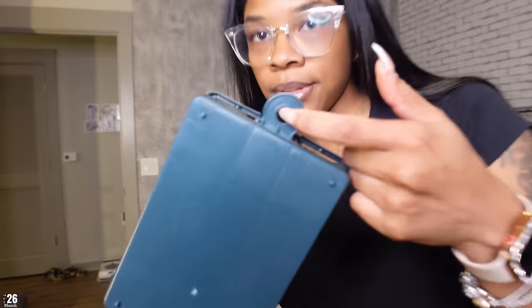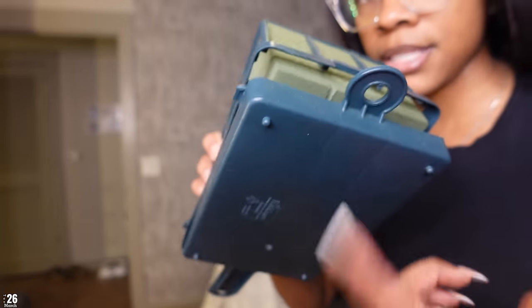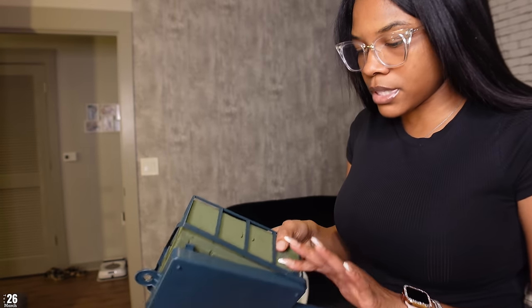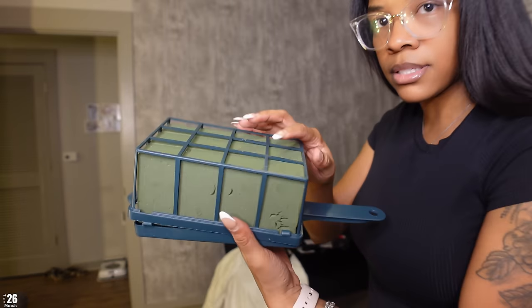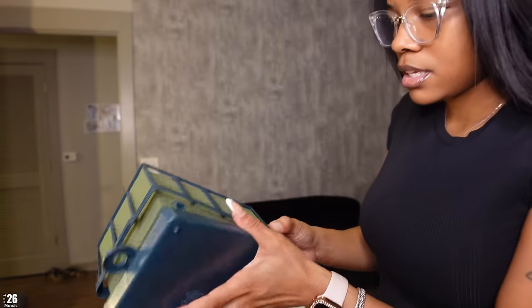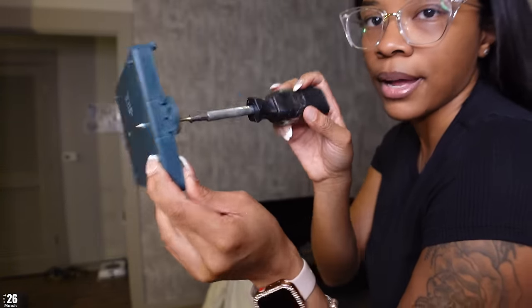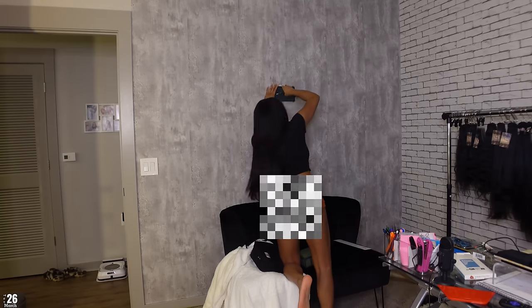The hole is too big for the nail, so I'm just going to take off the base and drill this part into the wall so that I know it'll stay on there. And I'm trying to do it without sticking my nails in this. My drill is dead. Every time I try to drill something, it is dead, so it's charging. Right now, I'm just using this handheld one, and we're just going to rock out because I'm ready to be done with this.